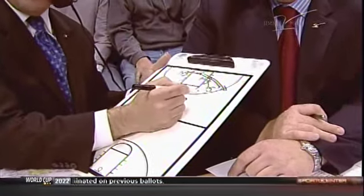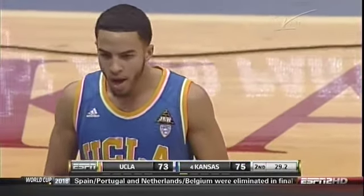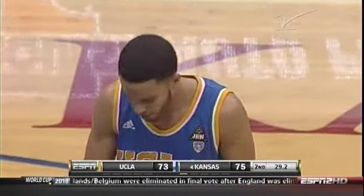So after they run a set play, if it doesn't work, you're going to have to get the ball to somebody. Maybe it's Honeycutt, maybe inside, maybe Jones, and break the defense down. Well, Smith and Honeycutt have been outstanding the entire game.